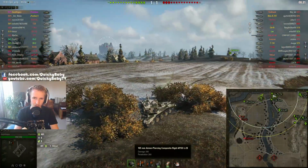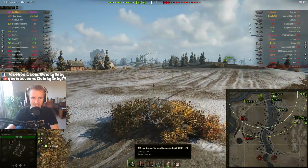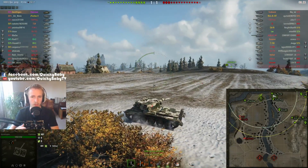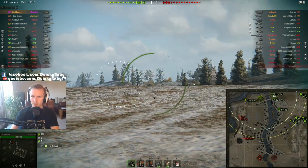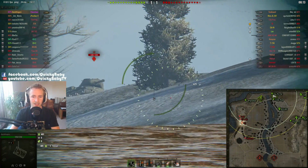This is 105mm with 390 alpha damage, 268mm of penetration on its standard ammunition, very similar to what you would have on the Centurion Action 10, or should we say more appropriately back when the FV4202 used to be at tier 10, or I guess the Centurion 7.1, which is a tier 9 medium tank.